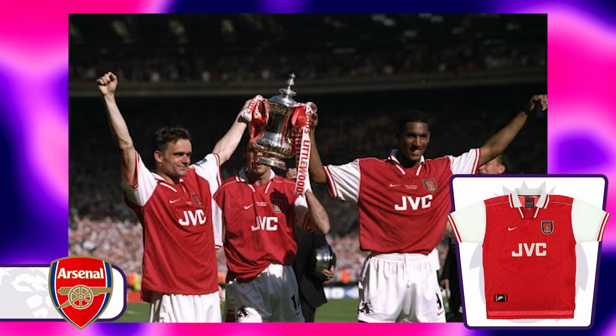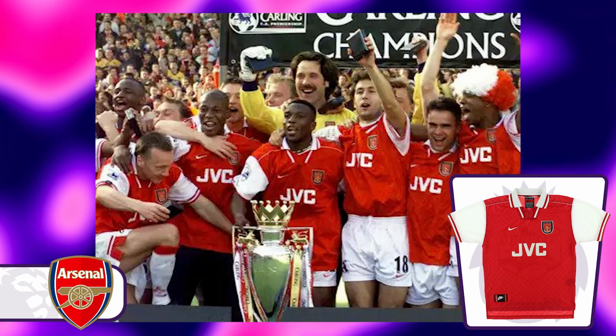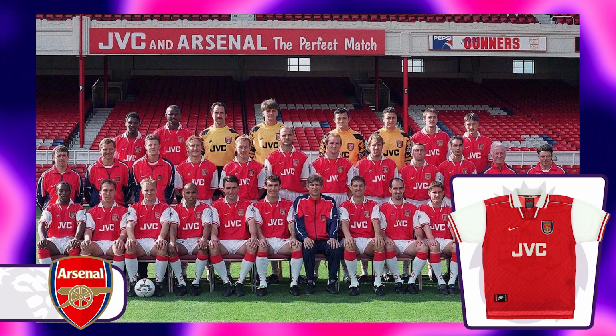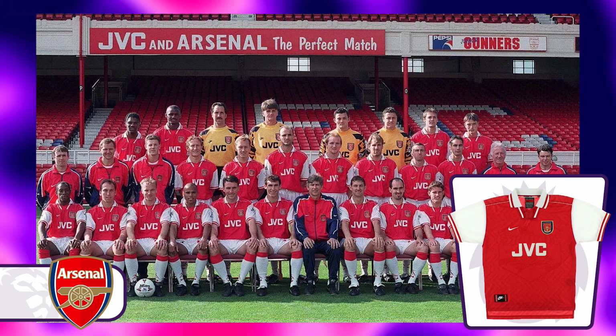And then move on to Arsenal, who of course finished second in the league, and I've gone with the 96-98 home shirt. Now Arsenal are no strangers to having a brilliant shirt, and this is one of those. This was the shirt that saw Arsenal win the double, winning both the FA Cup and becoming Premier League champions, a feat which Manchester City have also just done. And in 1996, it was also the first season in which Arsene Wenger took charge of the Gunners, and obviously his record speaks for himself.